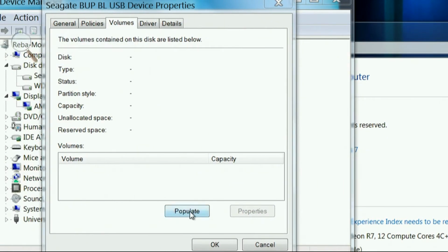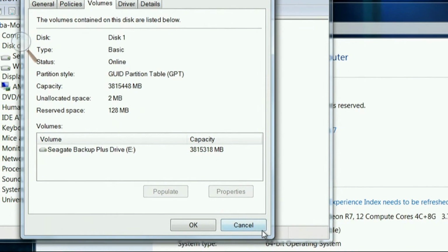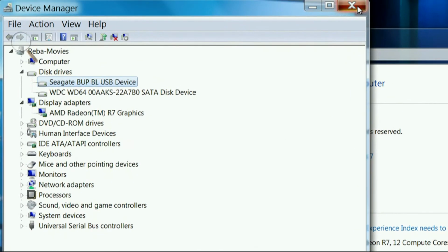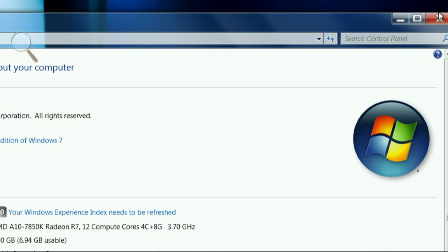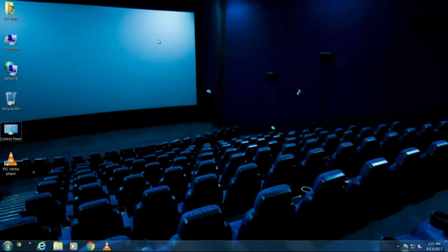And now I'm going to tell it to populate. This is the one place I can go to and tells me what this disk is. This is a GPT disk because this is a 4 terabyte. Now, if this were a 2 terabyte, it could be MBR or GPT, but because it's 4 terabyte, it needs to be GPT, and it is. And that's what I want to verify. And it's also set up for NTFS, which it should be. So as far as I'm concerned, this disk is good to go. But I'm just verifying everything that's here before I do anything else with it.